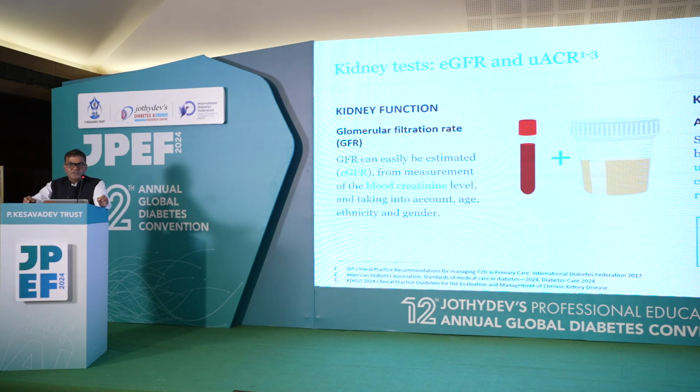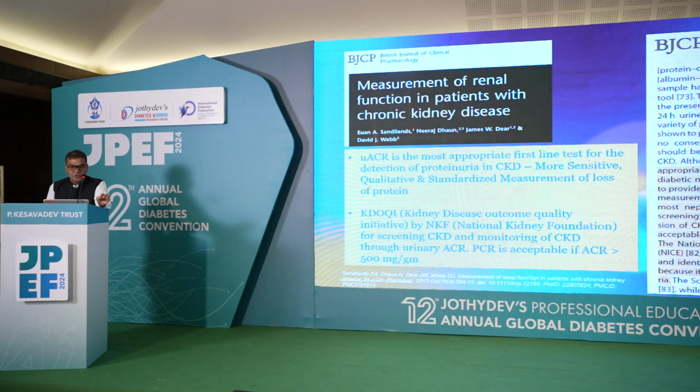The kidney function test, which we routinely do with the eGFR calculation, for the last 25, 30 years we have been saying that you should not depend on creatinine alone. Different labs may have different values. Calculating eGFR is the most important thing, and now we do everything with eGFR. But for kidney damage, the first test, as I told you, is urine albumin creatinine ratio. This is one paper: measurement of renal function in patients with chronic kidney disease, the most appropriate first-line test for detection of proteinuria in CKD, one of the most sensitive, qualitative and standardized measurements of loss of protein.